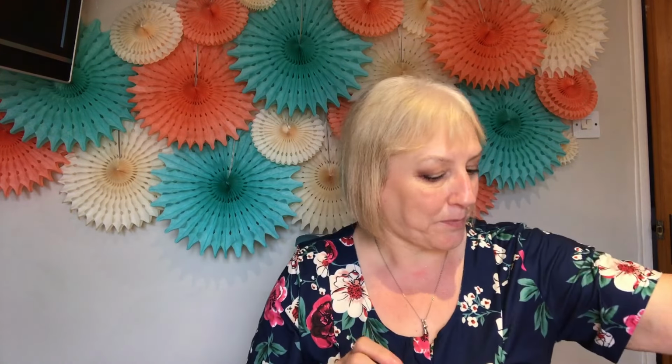So I got these short square ones. Again, I like the shortness of them, but I don't like square nails. But I thought I would try them. What I need to find is some short ones that are rounded, not pointy or square. So if you know where I can pick up some of those, let us know in the comments below. So I'll give those a try.